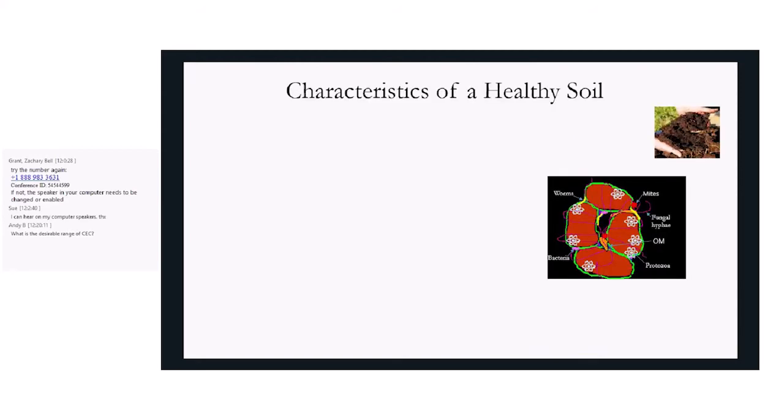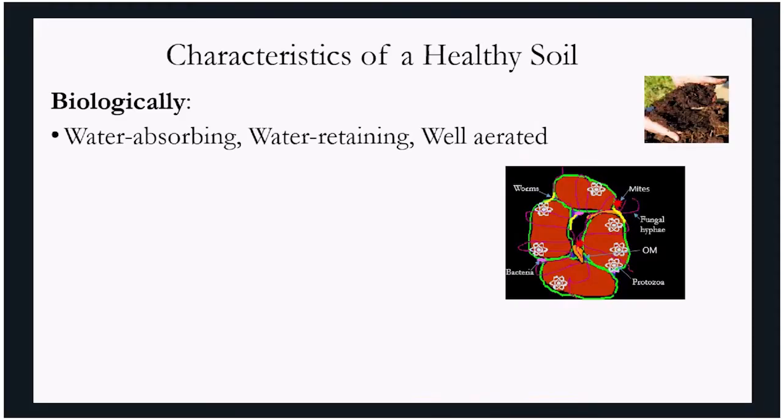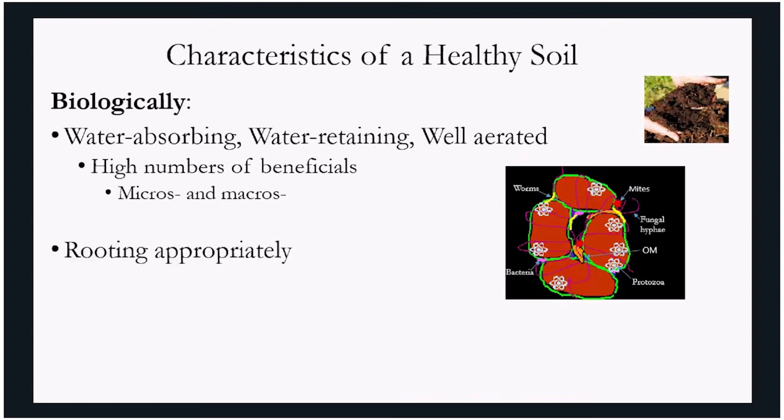Characteristics of a healthy soil, again, in summary, should be water absorbing, water retaining, and well aerated from a biological point of view. And in it, the more numbers you have of beneficials, the better. And we're talking both microscopic ones that you can't see and macroscopic ones like earthworms that you can see. And that the plants are rooting appropriately, no dead end for root growth.